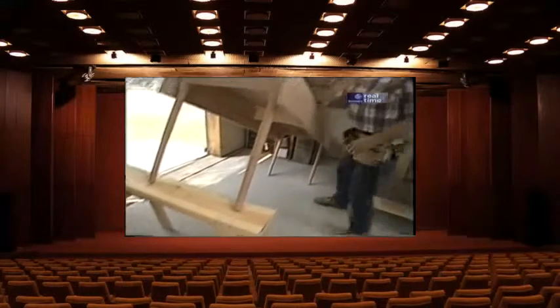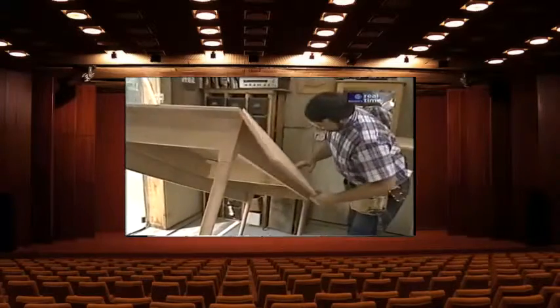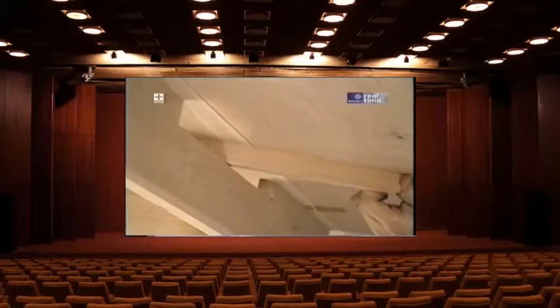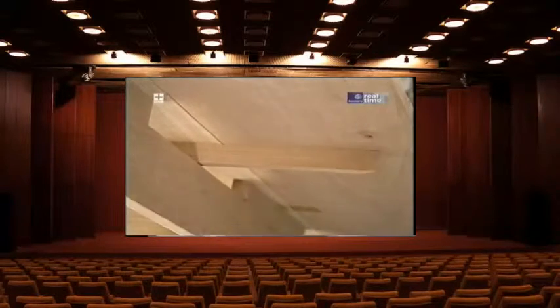Let's take another look at the prototype. I've set it up on a sawhorse so I can show you the mechanism that holds up the leaves. There's a couple little wooden spinners, one back here and one over here, because this is a relatively long table. And we'll start working on those next.